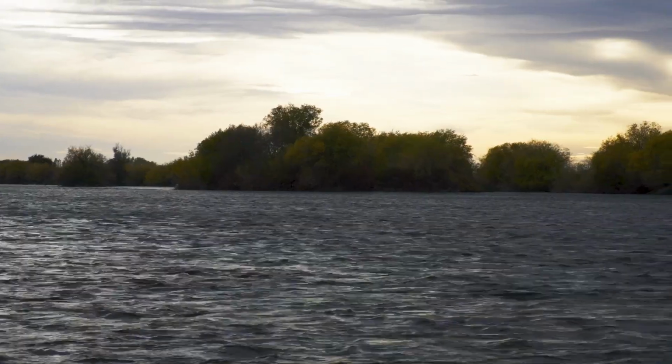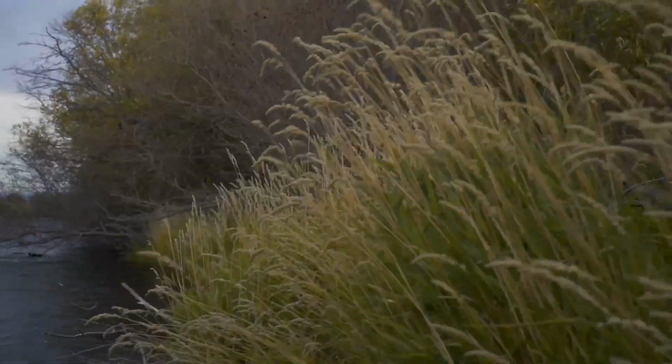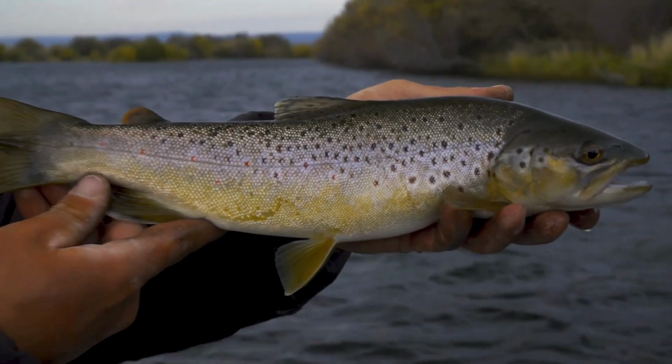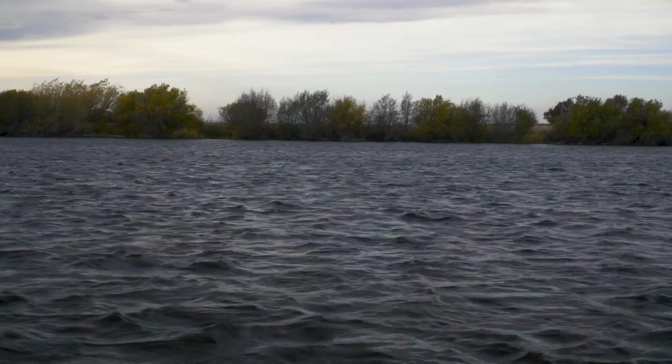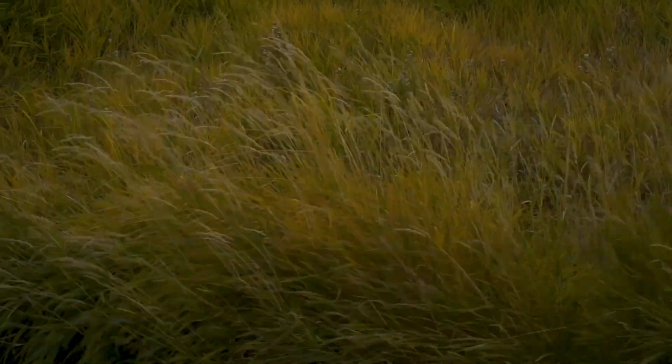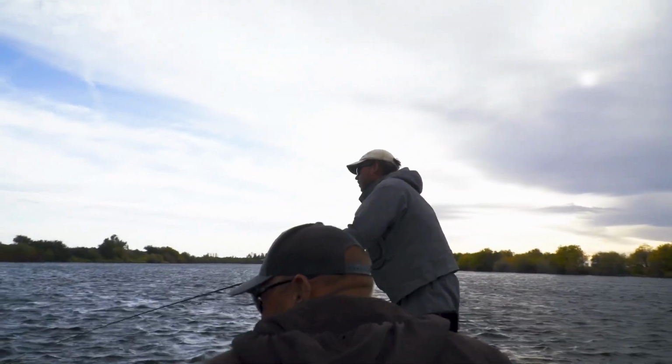All right, look at the weather out here. Look at how snotty it is. It's blowing 40, it's cold, it's cloudy. Perfect brown trout weather. With this front coming in, it's blowing these clouds in, and that's where the wind's coming from. It's supposed to get really cold and snowy tonight and tomorrow, and it's got these big fish on the prowl to hunt.